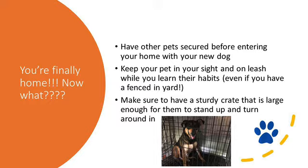Even if you have a fenced-in yard, please keep a leash on your dog while you're getting to know them. Some dogs can be diggers, fence climbers, or jumpers, and we want to make sure that everyone is safe.